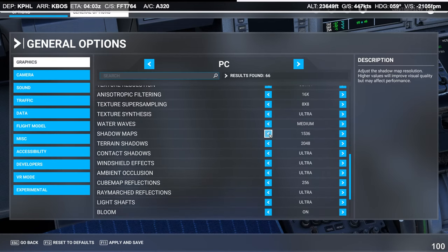Shadow maps, you can keep this to 1024. That should be enough for you. Terrain shadows, lowest possible. Should not matter. But these are all the things that will help your GPU perform better.